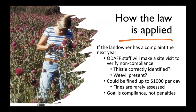If the landowner has a complaint the next year, ODAF will make a site visit at that point to verify noncompliance. The ODAF field agent will make sure that the thistle is identified correctly. They will also look, if it's a musk thistle infestation, for the musk thistle weevil, and if there's a presence there, I'll talk about that in a minute. If they are not complying, they could potentially be fined up to $1,000 per day. Fines are rarely assessed, and the goal is compliance and not penalties. They want people to manage their thistle population. This is not a money-making venture for the Department of Agriculture.